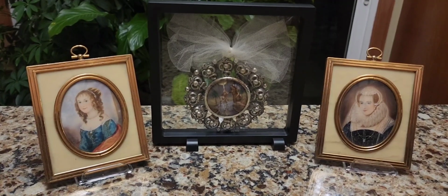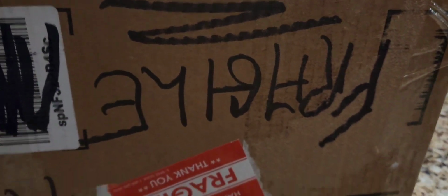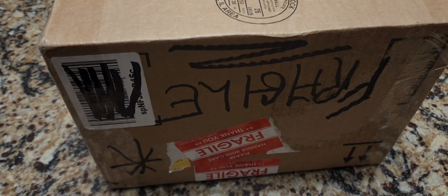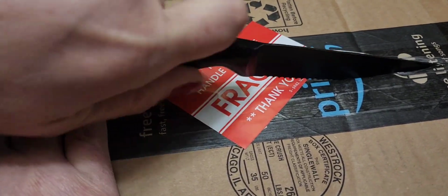All right, welcome to another eBay antique unboxing. It's fragile, upside down. Why is it upside down? So you crack maniacs can't see my address. All right, let's get this going. And we're going to cut through this.